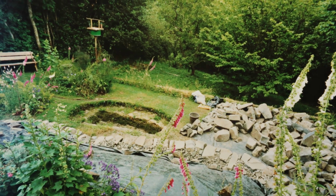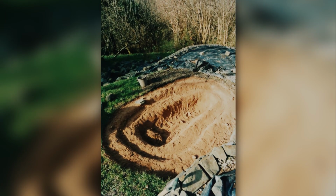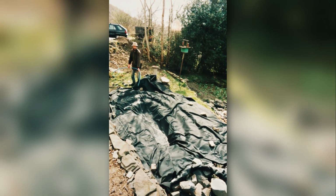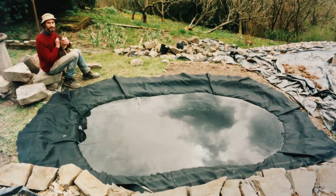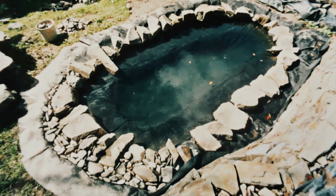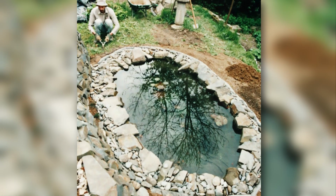Once we had levelled out the base, we put in a layer of sand to protect the pond liner from any sharp stones in the soil. A pond underlay followed, and then the actual flexible liner. We filled up the pond with lovely fresh water from the natural spring on our land. To make sure that the pond sat well in the new garden area, we held the liner in place all round the top of the pond with flat quarried stones made from the same local rock as our new dry stone walls.